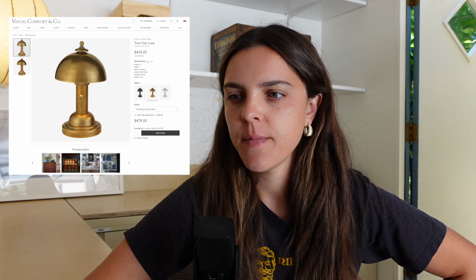I like all chrome. The brass one is cool too, actually. It looks like it would belong on a ship, a boat. Very expensive though. So my mom would be obsessed with this lamp.